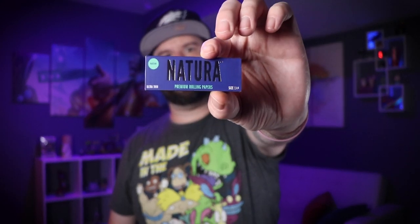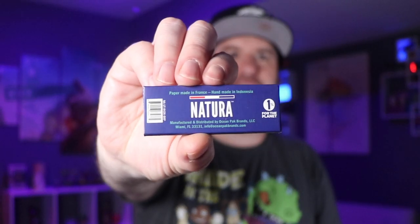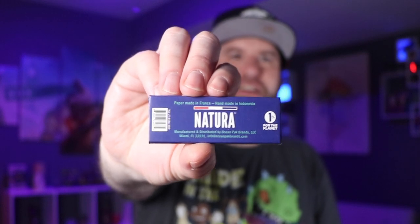We also got a pack of Natura papers, 1 1/4. That's nice of them. I guess they're French. And I'm not saying that because of the drawings and shit. I'm saying that because on the back it says paper made in France and it has the French flag and shit. So I kind of spotted that a second ago. I'm not like a psychic.